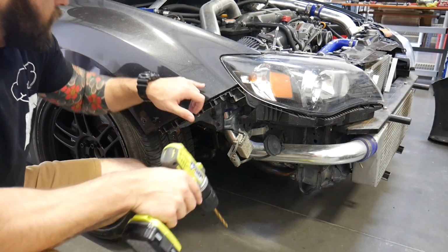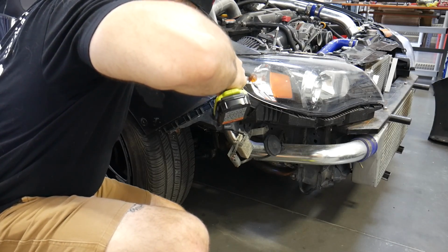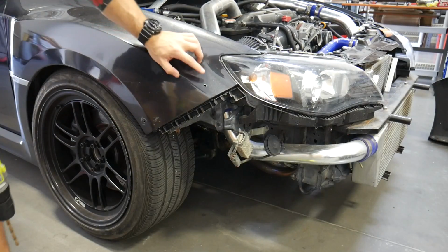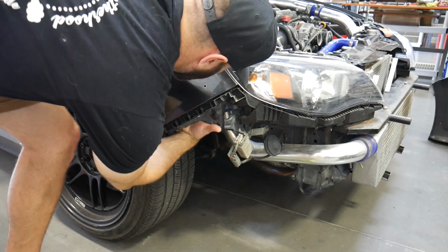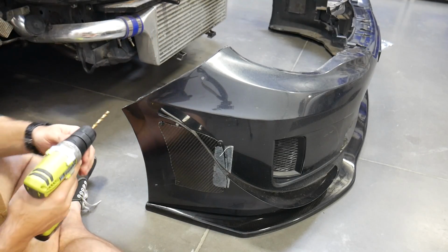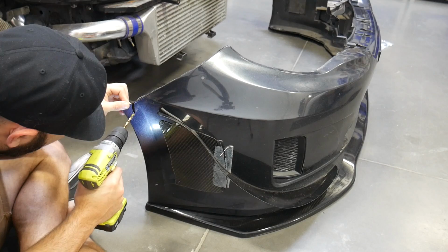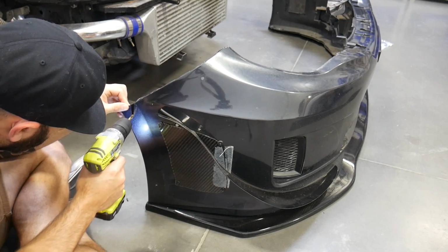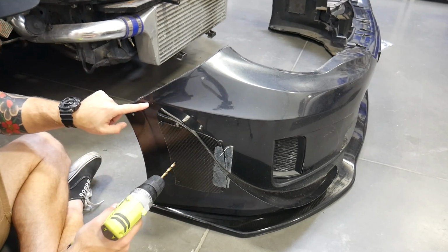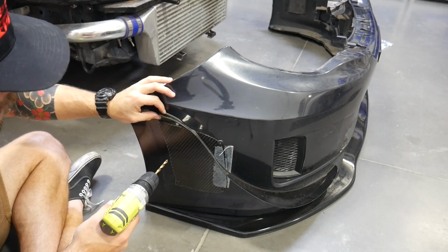All right, we're going to drill this hole in the fender for the stay. All right, we got ourselves a nice little hole right there. That one's done. Now we're going to drill the bumper. Now we just got to drill the other side of the bumper, and we should be good to go put the stays on and see if we can get this thing at least looking good.